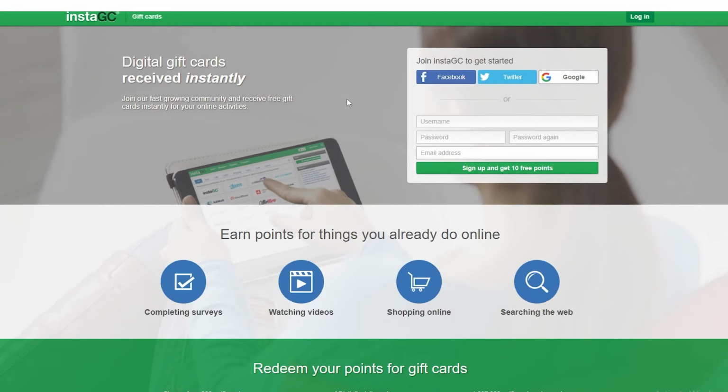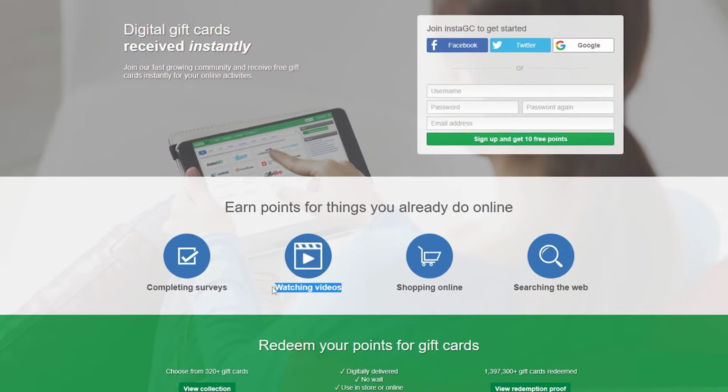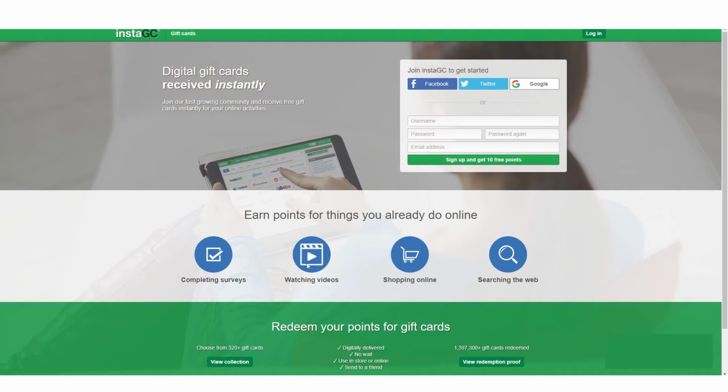I personally prefer a certain method, which is watching videos, because what you can do is simply click on the play button and let the video run in the background, and then you can open up multiple tabs to watch a lot of videos at the same time. On top of that, when you're watching the videos, you can go on to do some surveys or search on the web, and that's how you can build multiple streams of income.